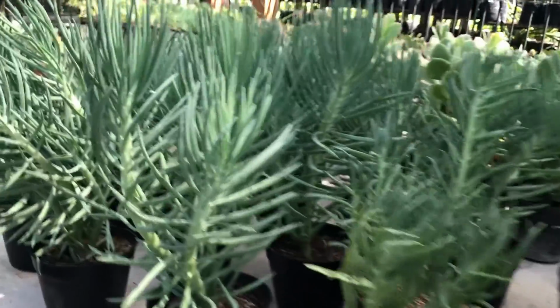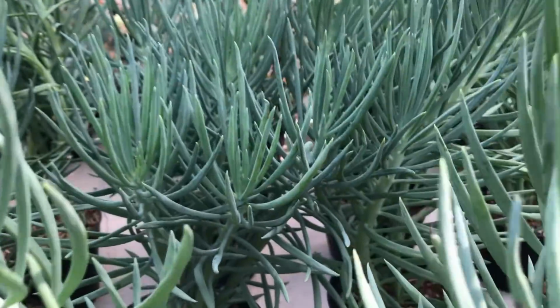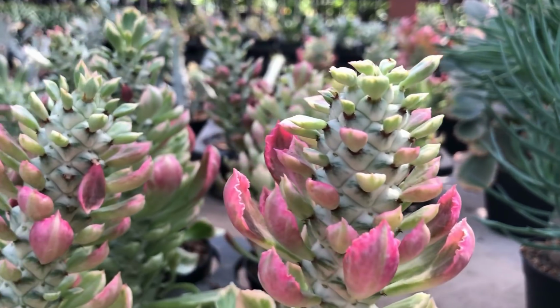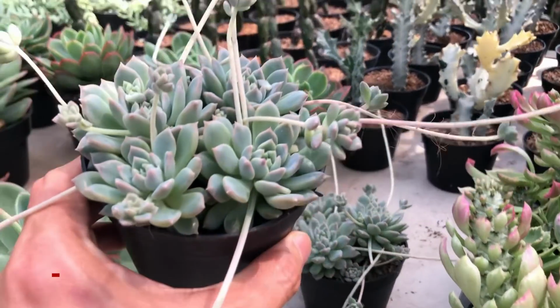And I really like this one. It's so pretty. It looks like rosemary. I guess an ocean of them. And here are some really cute pink ones. Oh my god, this one.